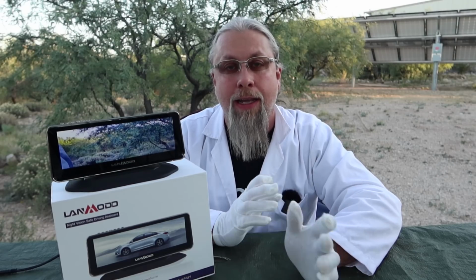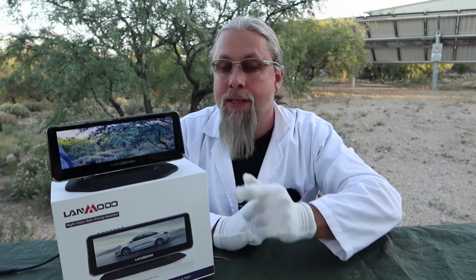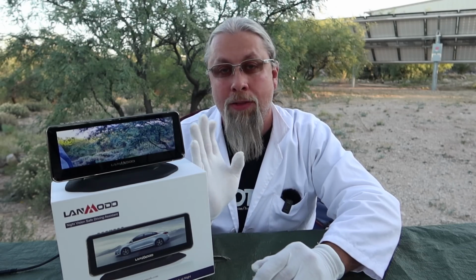Now, I've never seen a product like this before, and LANMODO approached me and offered me to try this out and do a review on it, and I said, heck, my night vision sucks. I really want to use this for the van. So this is a practical thing I got to review because I'm really going to use it in the van.